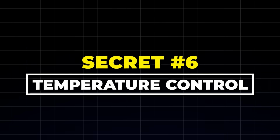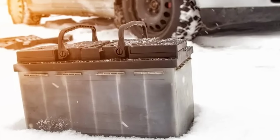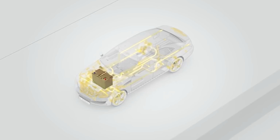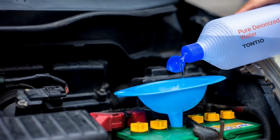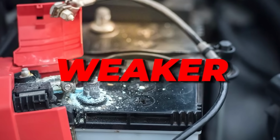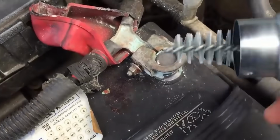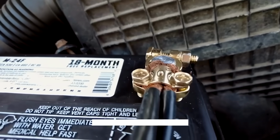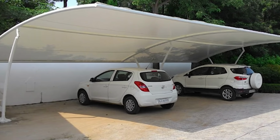Secret number 6, temperature control. Extreme temperatures can wreck your battery if you're not careful. Let's start with heat. Hot weather speeds up chemical reactions inside the battery. That might sound good, but it's not. It causes internal corrosion and evaporates essential fluids, making the battery weaker over time. Modern engines trap heat under the hood, leaving the battery no room to breathe. On scorching days, it's literally cooking under there. To help, park in the shade or use a sunshade to keep your car cooler.